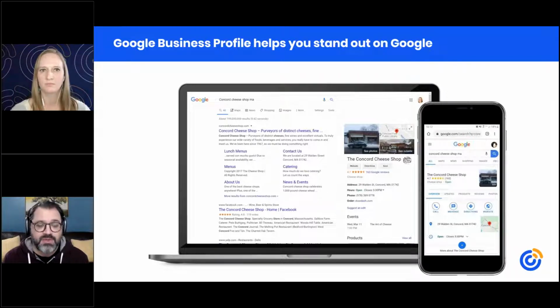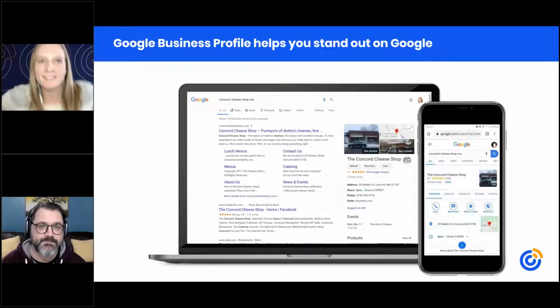And so you can include information for volunteers and donors, of course, ways for people to support your cause, and all of that can be done within the Google Business Profile, regardless if you're a business or a nonprofit.